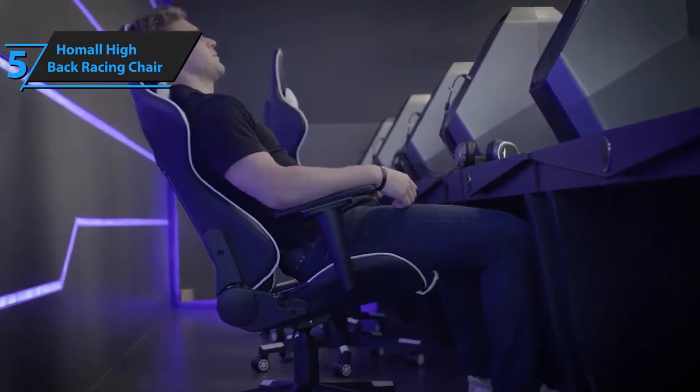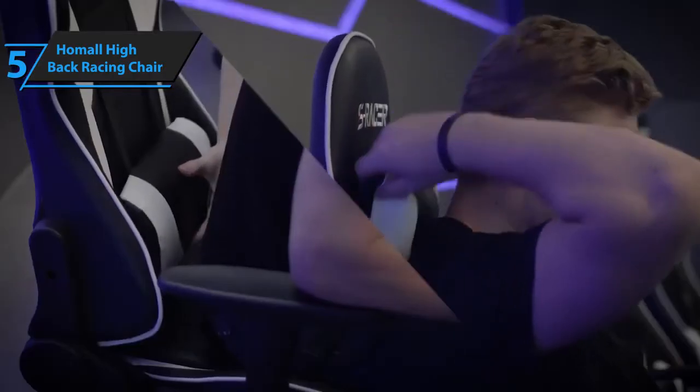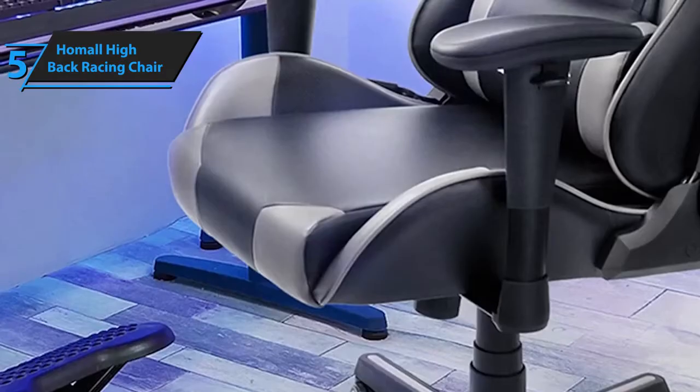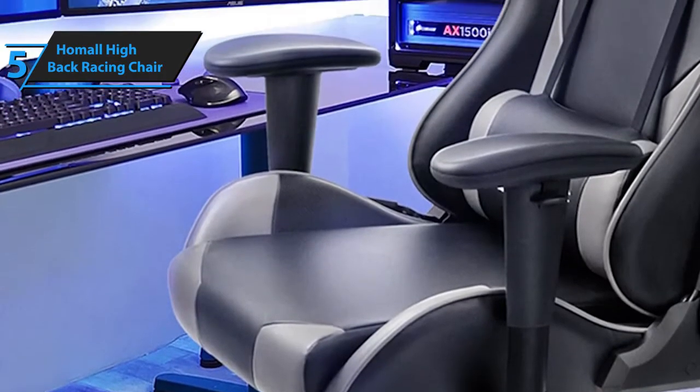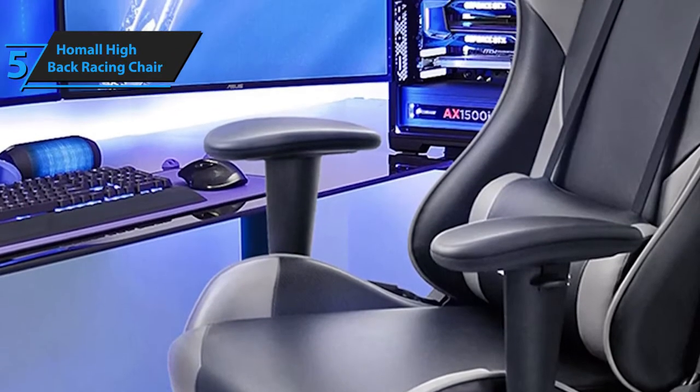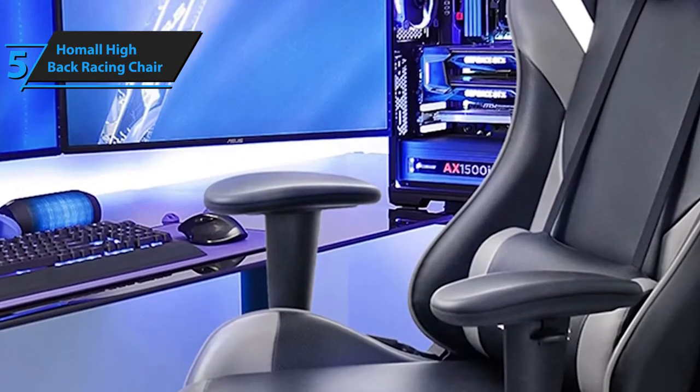It also sports a neat little lumbar support cushion that is highly adjustable and removable. The chair features 2 relatively small armrests made of plastic material. They're semi-adjustable, but they don't feature any sort of padding, which makes them slightly less comfortable to use than average.